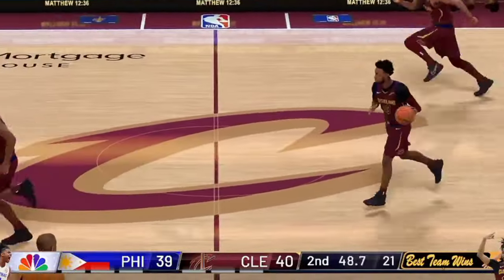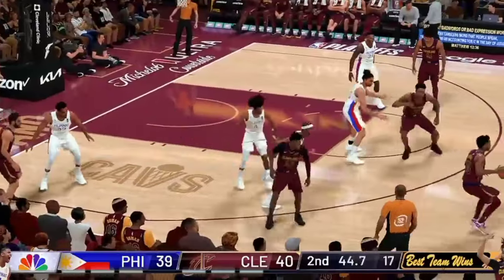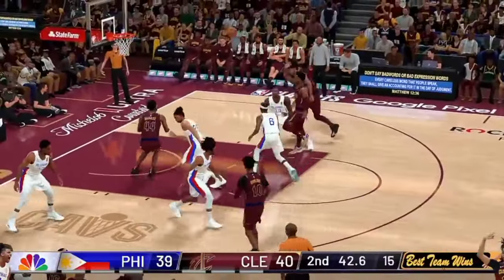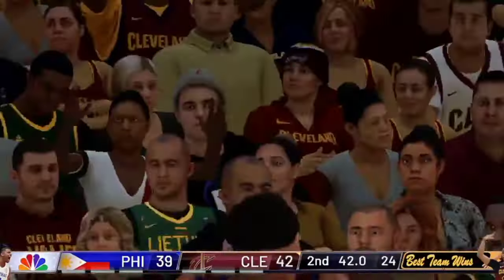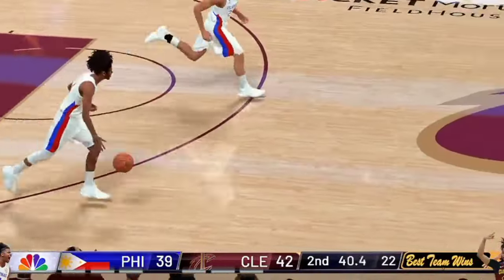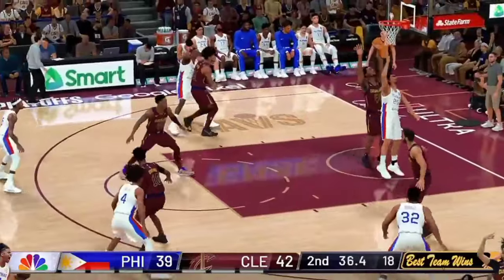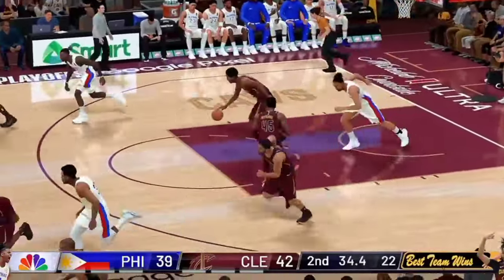51 seconds left to play in the first half of basketball. Garland finds Mitchell. And he lobs it up top! Throw it down on the lob! See, this is something that I think Donovan Mitchell needs to keep working on. To me, his responsibility is to get his teammates going as much as himself.